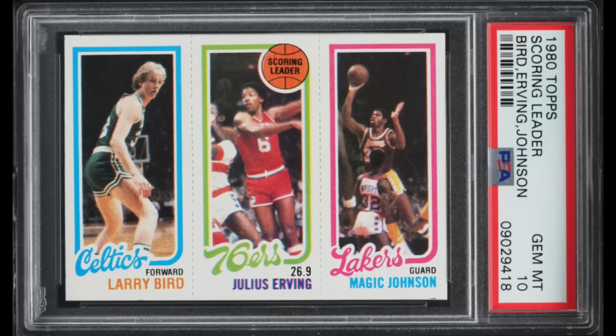Number 3, 1980 Topps basketball, Larry Bird, Julius Erving, and Magic Johnson. This is the rookie card of both Larry Bird and Magic Johnson, one of the very few cards ever to feature the rookie cards of 2 Hall of Famers. Also got another 3rd Hall of Famer, Dr. J, in the middle there, graded a PSA Gem Mint 10.